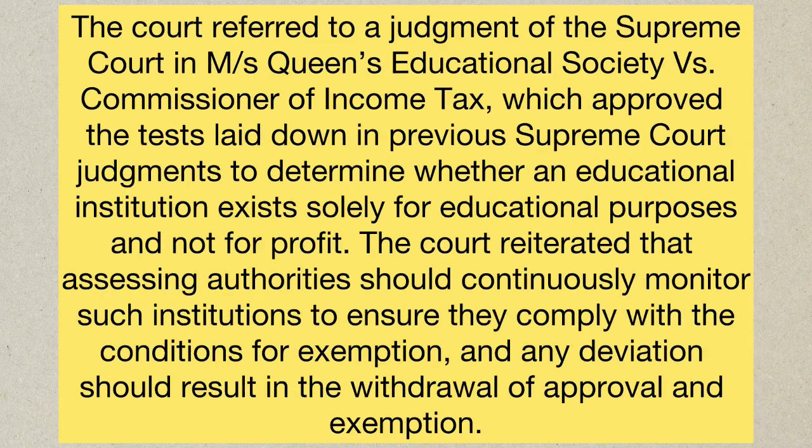the trust. The court referred to a judgment of the Supreme Court in Queen's Educational Society versus Commissioner of Income Tax, which approved the test laid down in previous Supreme Court judgments to determine whether an educational institution exists solely for educational purposes and not for profit. The court reiterated that assessing authorities should continuously monitor such institutions to ensure they comply with the conditions for exemption, and their deviation should result in the withdrawal of approval and exemption.